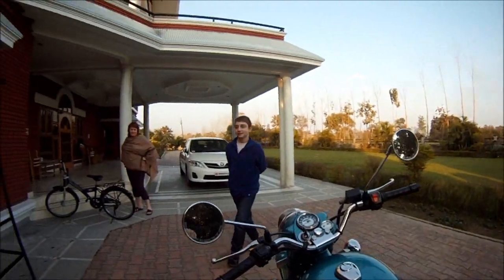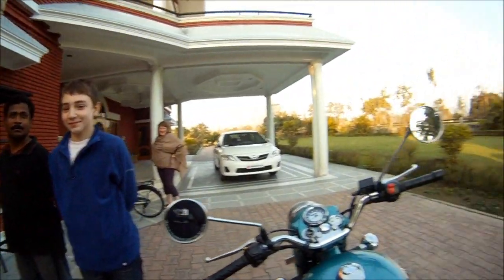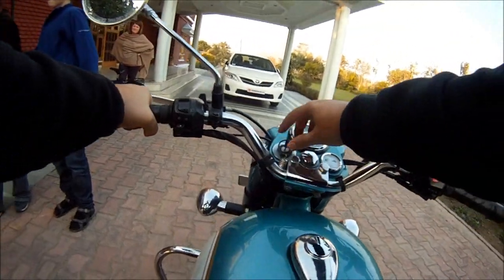This time we're finally at my family farm, which is probably one of my favorite places in India. Well, no, it's definitely my favorite place in India. It's kind of where I come to relax and kick it.